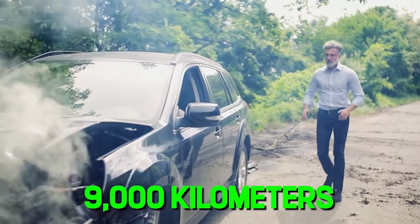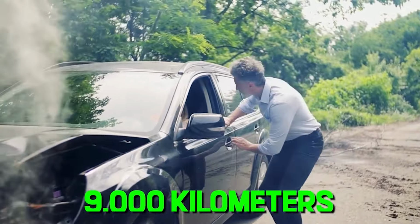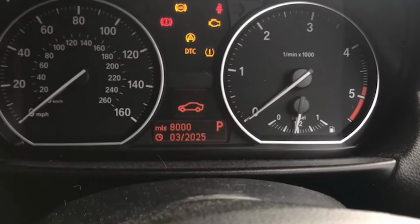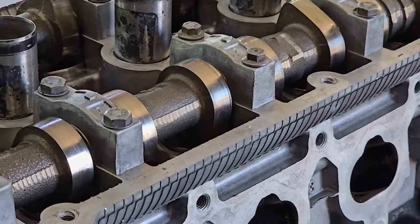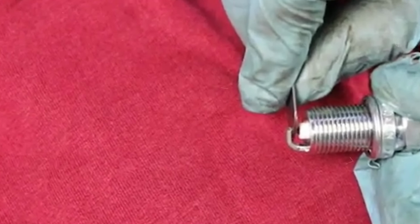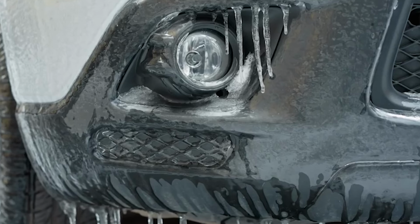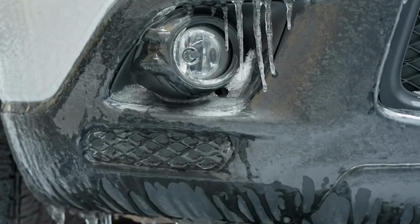At 9,000 kilometers, I started seeing occasional misfire counts, usually 1 to 3 per cold start, but nothing sustained during warm operation. At 10,500 kilometers, I pulled cylinder 2 for inspection. The electrode gap had opened to 1.25 millimeters, acceptable but showing wear faster than premium plugs would. The insulator showed light tan deposits, indicating normal combustion.